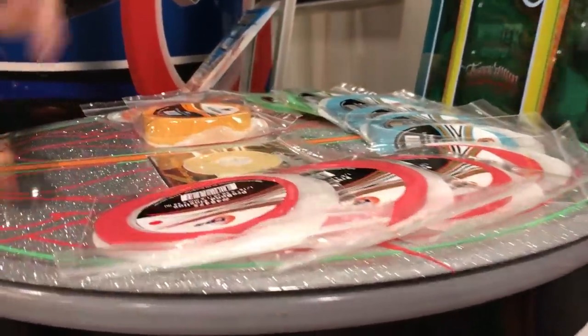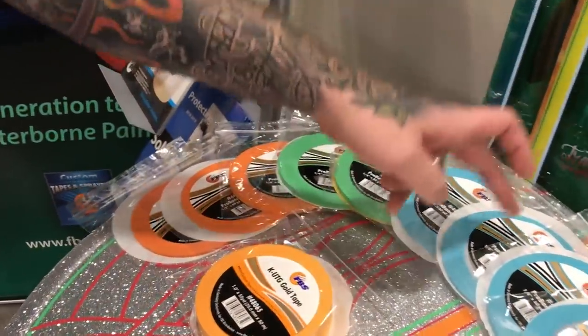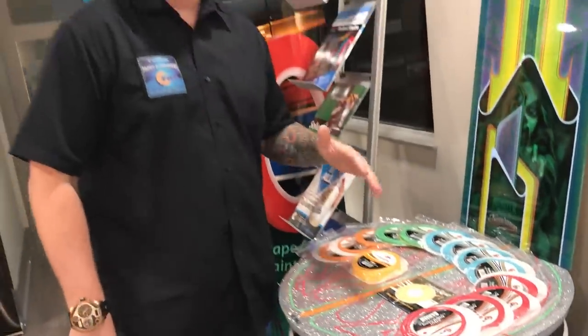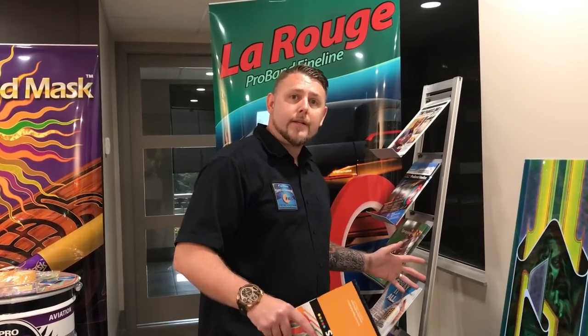Most people consider us the kings of custom. We've got medium rigid, soft, medium soft, and extra soft, allowing you to have maximum pliability in any kind of graphic situation or custom layout that you could possibly imagine. So like I said, we do three things: tapes, coveralls, and sprayers. This is just a quick overview of what we do. Let's go back to the warehouse and check it out, and we'll talk a bit about sprayers and coveralls.